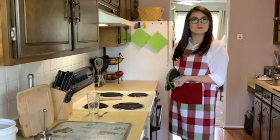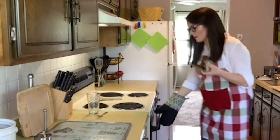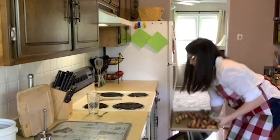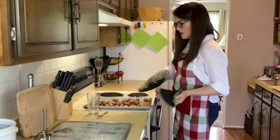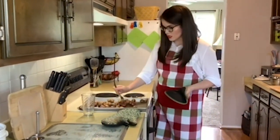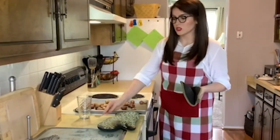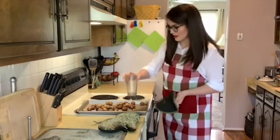So the timer went off for the potatoes, so we're going to pop them out and smash them. Oh, these are looking good. So what I do is test it really quick with a fork. If it goes in easily, then they're ready to smash. So the easiest way is to take a glass and smash them with the bottom of the glass.